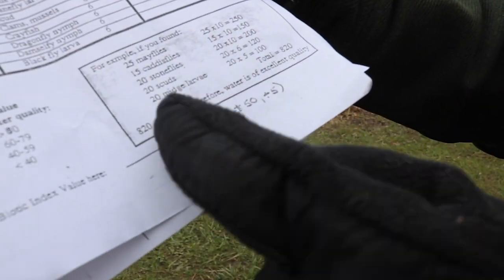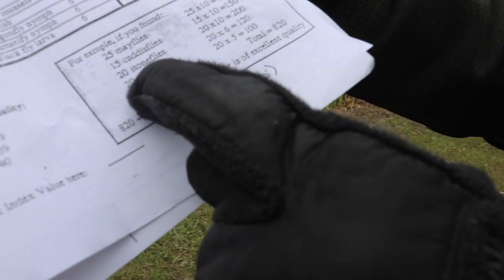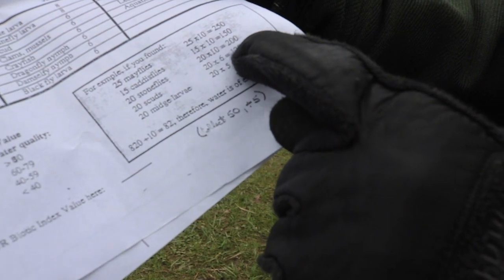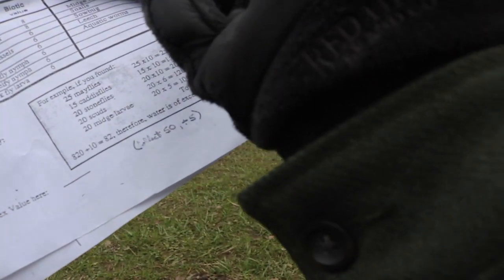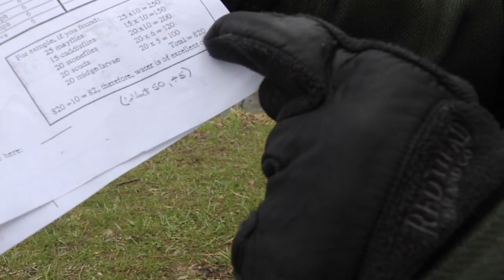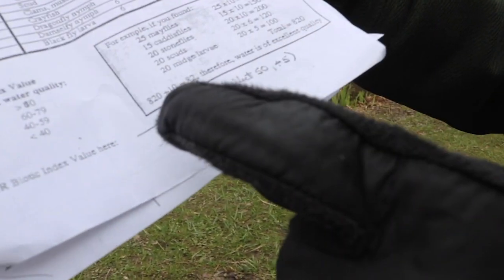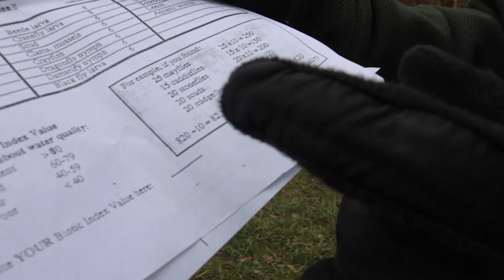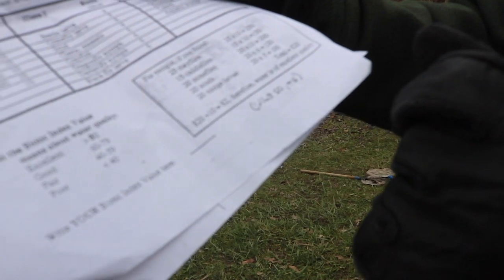All the way down the line, you have 20 scuds. 20 times their biotic value of 6 gives you 120. And you add up all of these figures, and in this case it's 820, and then you divide by 10. And 82 is your ultimate biotic index value.